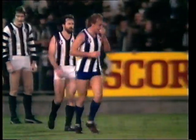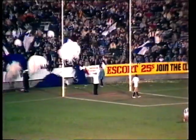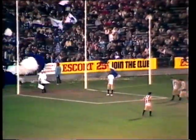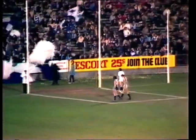A goal! That's goal number 3. Look at the score. What a game this has turned out to be. 3 points the difference, isn't it? Or 2 points the difference. 1 point. Oh, golly, what a game, Bob.